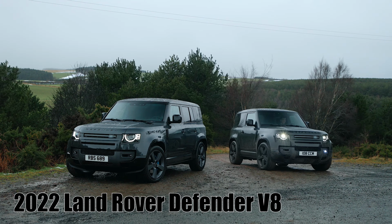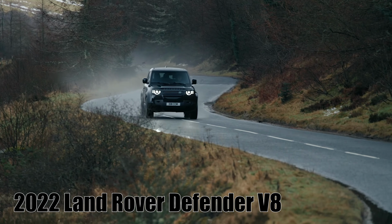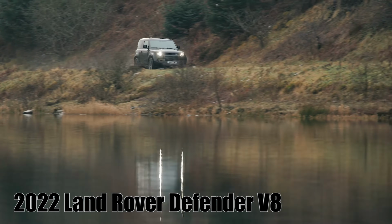And if you're wondering, the 2022 model year offers a familiar third engine to the Defender 90 and 110 lineup, the 5-liter supercharged V8 with a starting price of near $100,000.